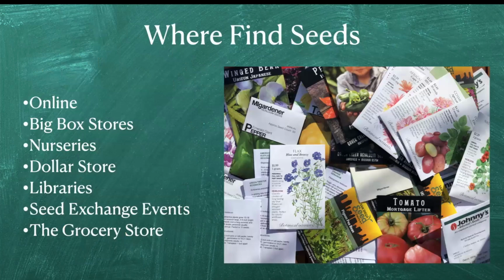So, where to find your seeds? There's all different types of places where you can get seeds from. A big one is online. Some of my favorite websites are MI Gardener, Johnny's Selected Seed, Baker Creek, Botanical Interest, Seed Savers Exchange, San Diego Seed Company, Swallowtail Seeds, and I've heard a lot of people get seeds from Haas Tools.